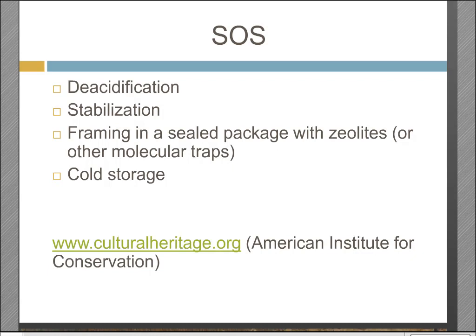And finally, if you have something incredibly special, valuable, or important, you can store a newspaper in cold storage. You want to follow instructions for correctly packaging it so that you don't have condensation in the packaging. There are a number of really good resources online for packaging items for cold storage, and you can also email me with questions if that is something that you want to do.